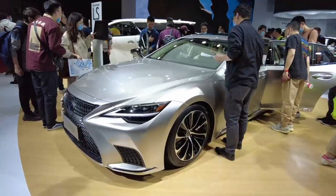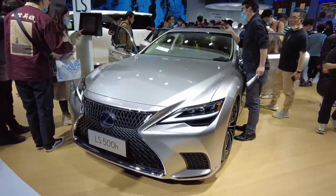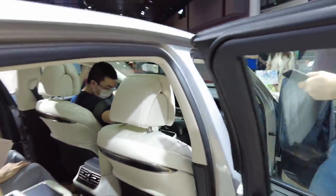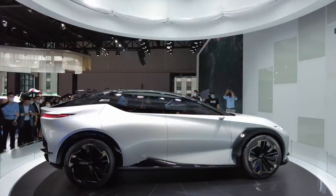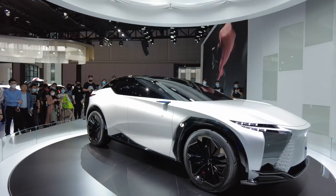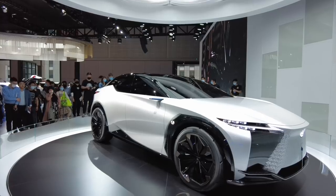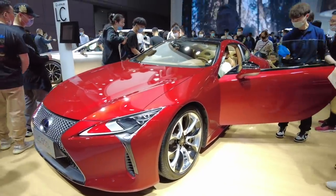LS is looking good. It's looking really good. This is the hybrid. Looks very impressive, actually. A lot of people trying to get an eye on the LS. I'm more of a fan of the LC500. I think that sports car wise, you can't get much better than that.